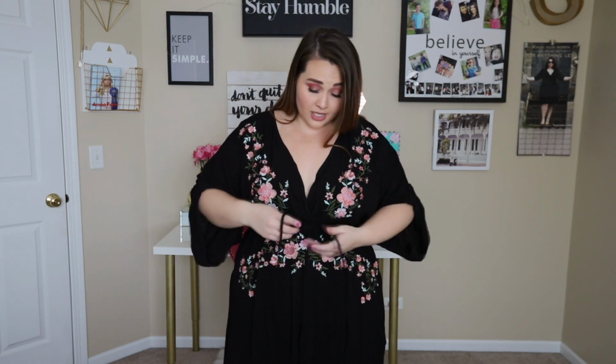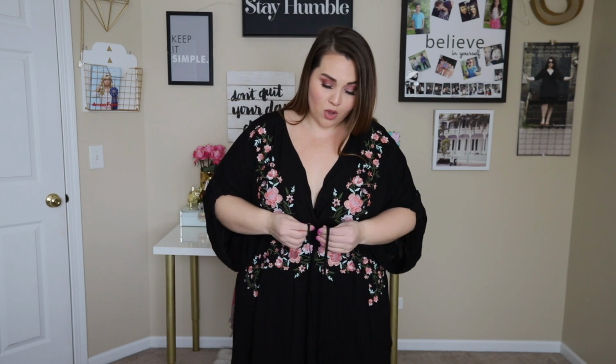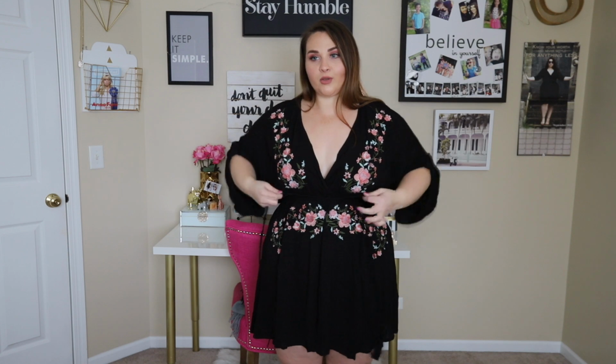Now the waistband is elastic, but it also has these two ties here, which actually are inside of it, and they do go all the way around. And if you needed to make it like tight or whatever, if you're kind of on the cusp, or maybe you have a really big bust and you know you want to kind of fit to that as opposed to your waist, you can tie it pretty tight.